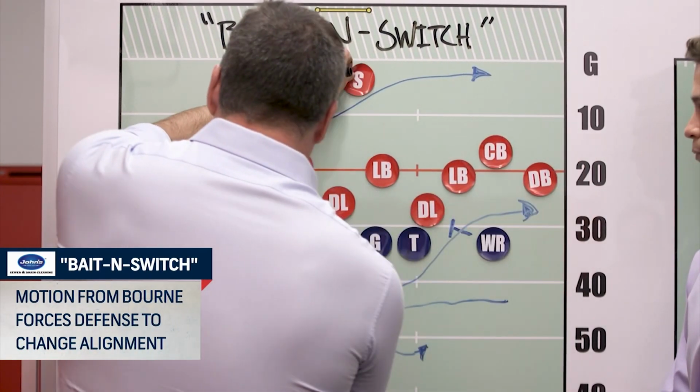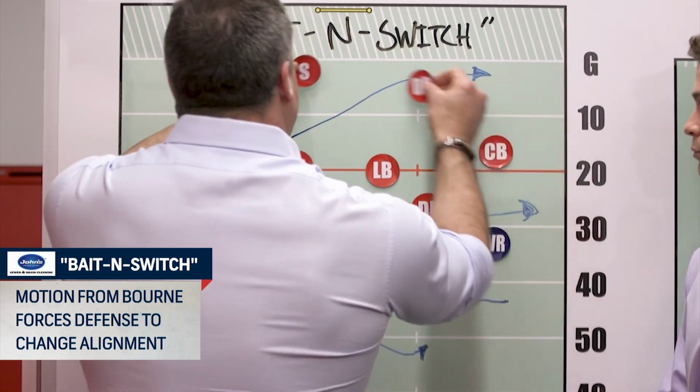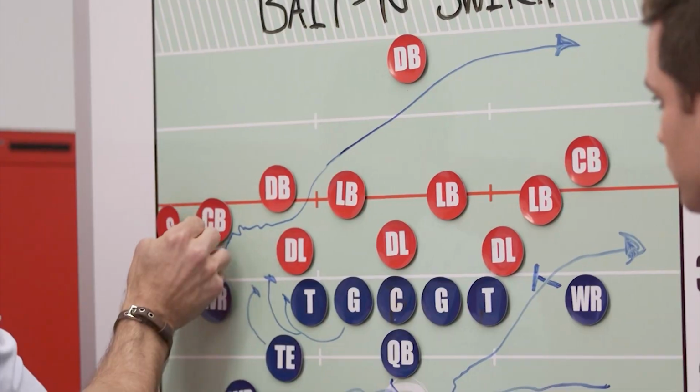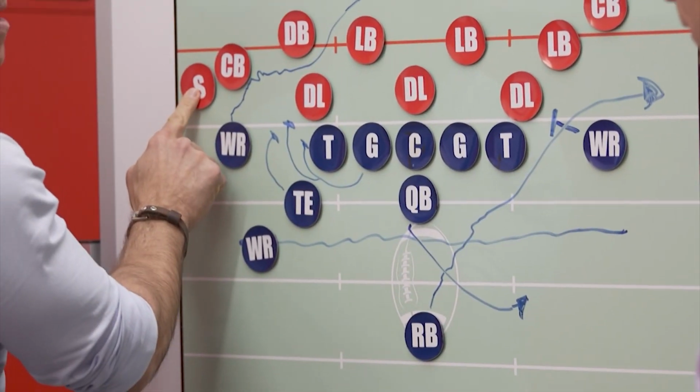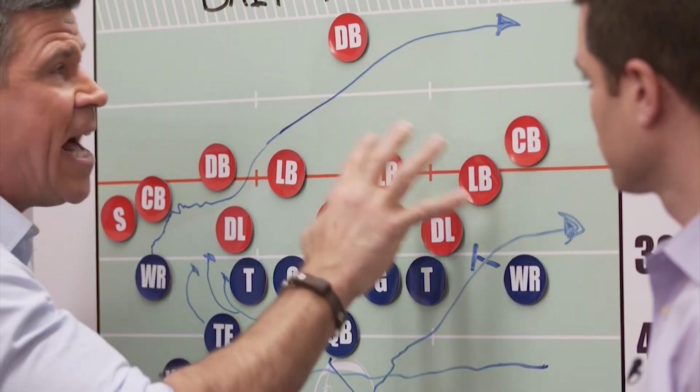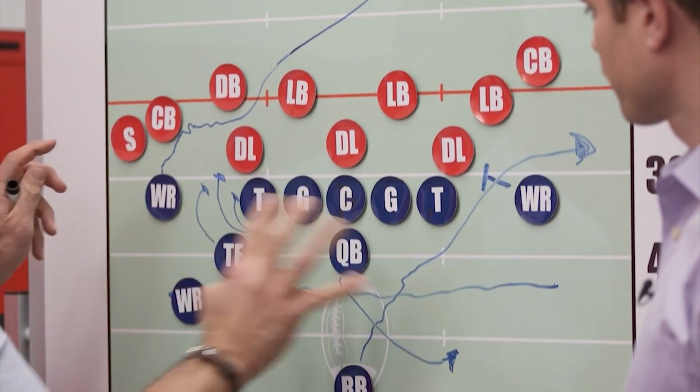So now this cornerback who had Kendrick Bourne man-to-man, he goes to play the free safety position, and that safety comes over here to cover Bourne man-to-man. Well, now that puts a cornerback at the safety position, so now you already have a guy that's out of position for the Patriots, so perfect.